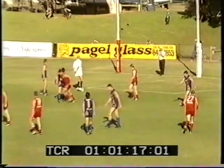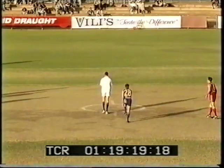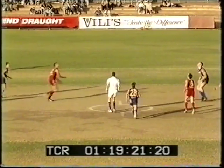Oh, well, gee, I tell you what, I'd like to see that one again if we could get a replay of it. It looked like it had gone through, but the umpire... Here's kick two. All right. Yeah, the one snap in the corner.